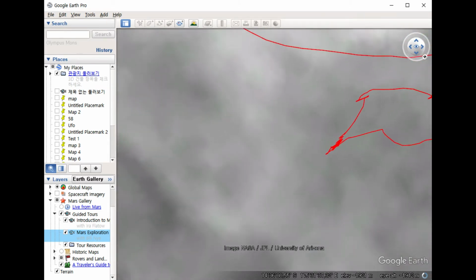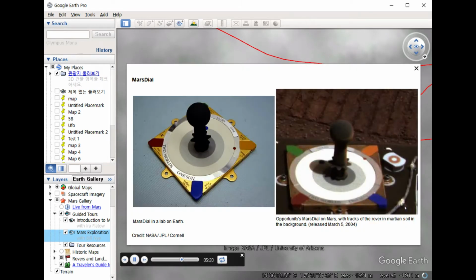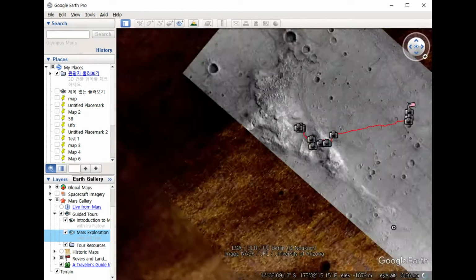On the rover's back, nestled amongst the solar panels are various antennae, and on the aft solar panel, there's a curious little thing called the Mars dial.